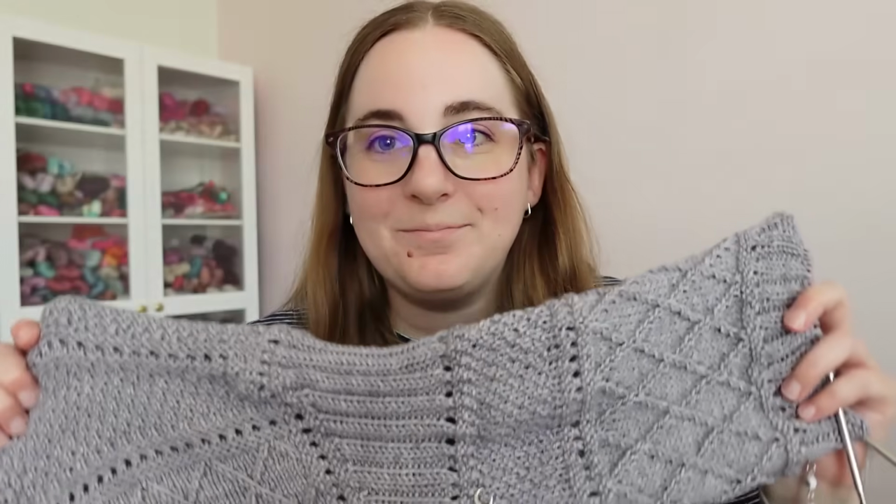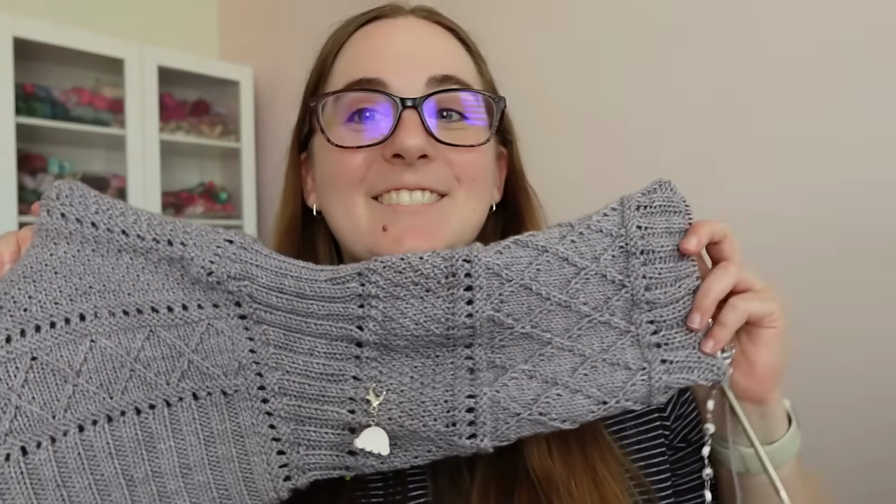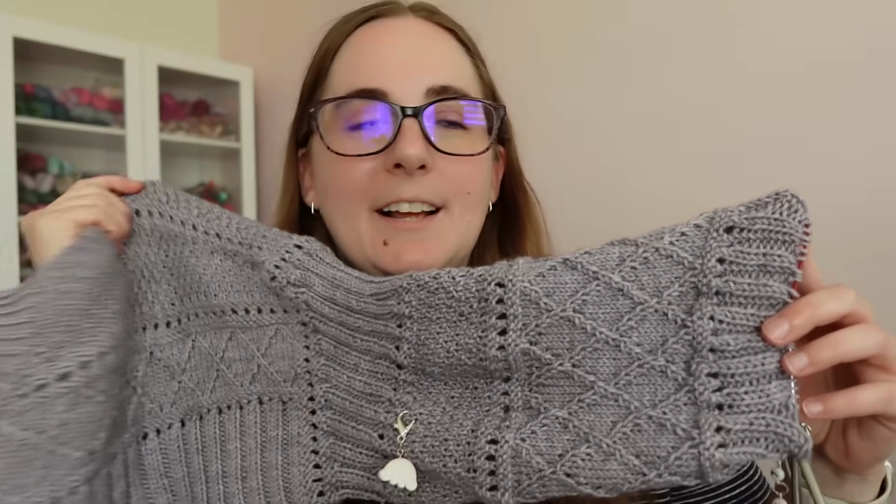As you know, yesterday I pulled my Ingrid sweater back out from hibernation and I started working on the second sleeve, and let me show you my progress because it's a lot. I'm really proud of myself.